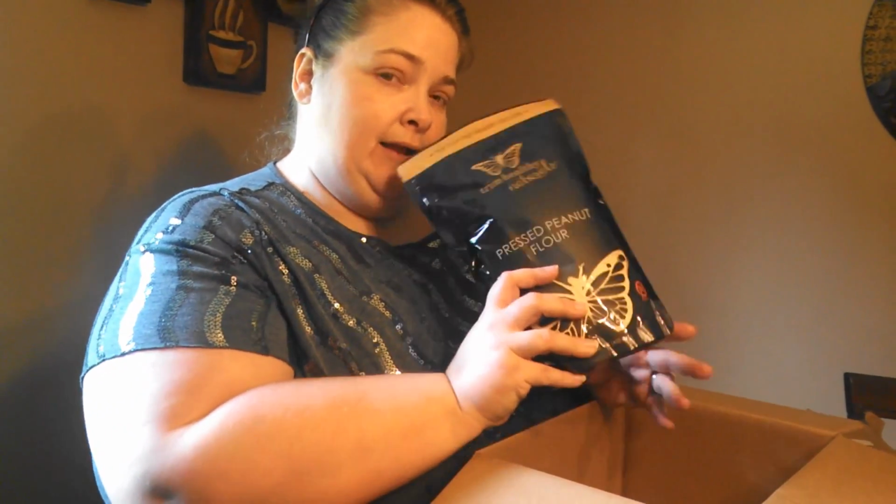So you totally can mix it up with a little bit of water and only have 4 fat grams and 4 fiber. I'm sorry, 4 net carbs. So that's a great treat. I love this. If you haven't tried it, I do recommend it.